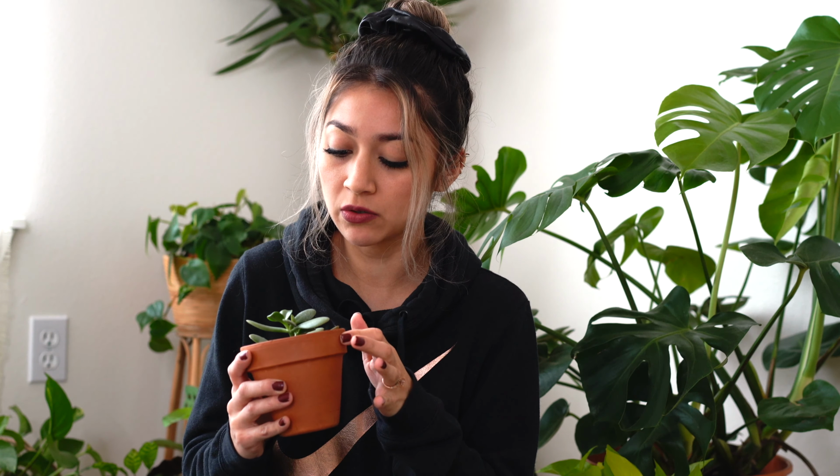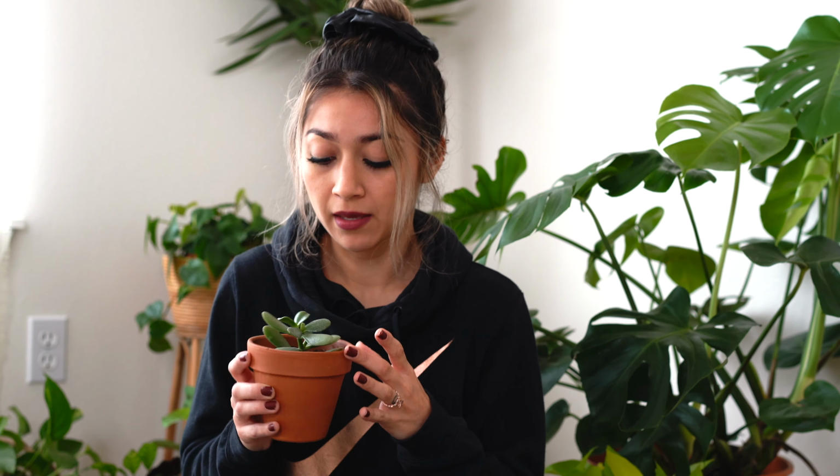Up next is this baby jade plant. I bought this one at Walmart, I believe, and I keep this one upstairs next to my window so I can get the most sunlight, because I know these kind of plants like succulents like to be in the sun a lot. But yeah, this is where I keep it, and so far it hasn't given me any problems. I only water it like once a week and it seems to be thriving, although it does have some little spots on the top.